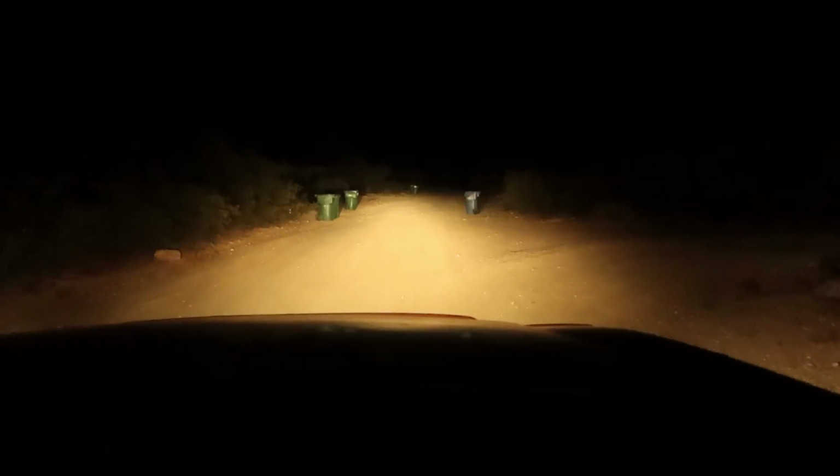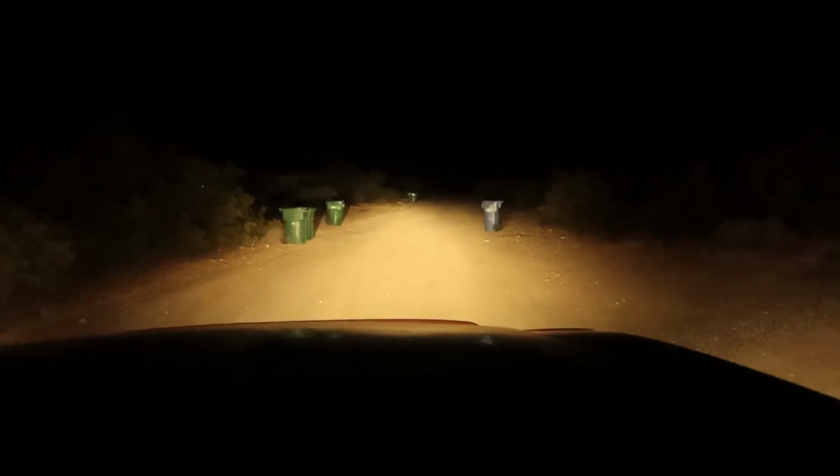So it works best with like a little bit of ambient light. When the moon is up, it will be much more clear. Sure will. Well, it's supposed to show you further ahead. Like, see how your headlights are on? You can see like much further ahead than your actual headlights. So that's what it looks like with just the headlights. So you can see further ahead than you can with just the regular headlights. And it's brighter too.